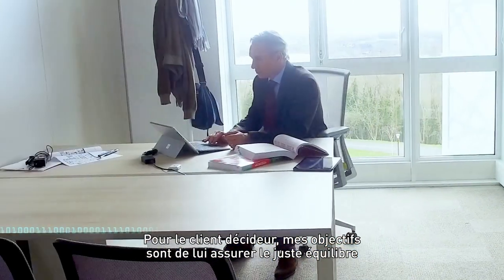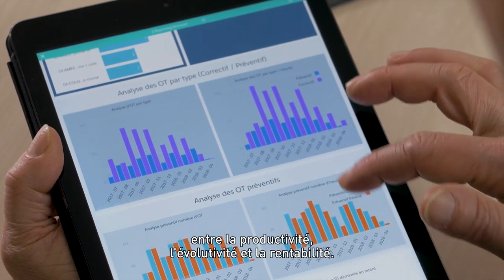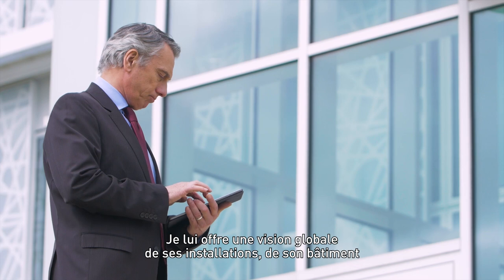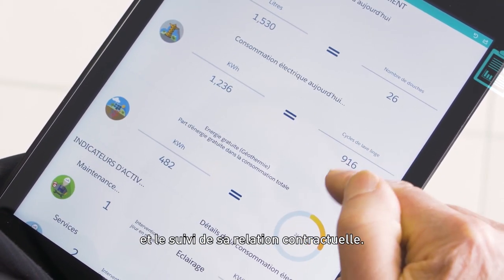For decision-making clients, the tool aims to strike the perfect balance between productivity, dynamic functionality, and profitability. It offers a comprehensive overview of all facilities and buildings and allows users to manage their contractual relationships.